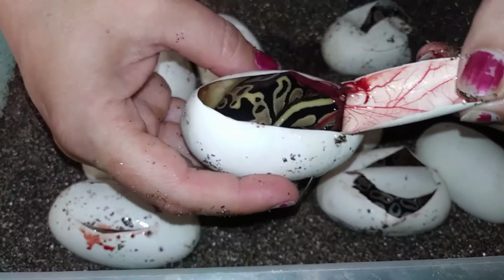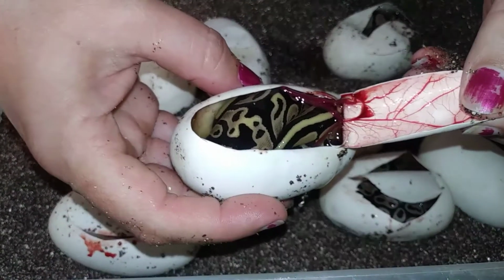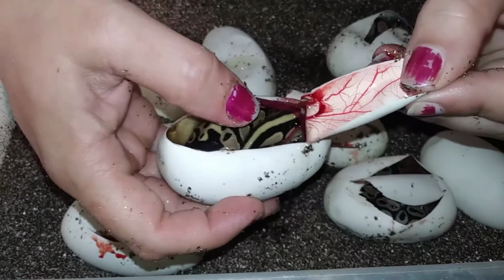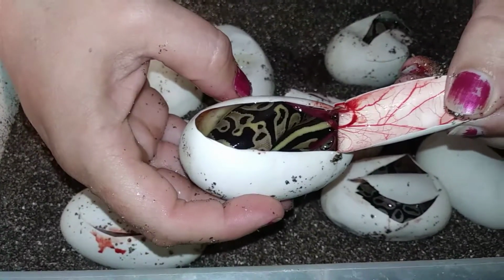Oh, I'm seeing that stripe right there, which is going to tell me that this is most likely a butter leopard. Or maybe, it's hard to tell because it's on the tail. It could just be there. Not quite light enough. I'm going to say probably just a leopard then.